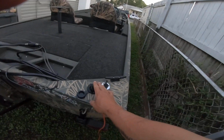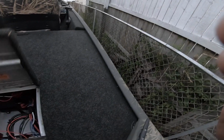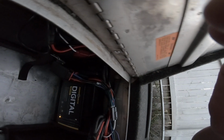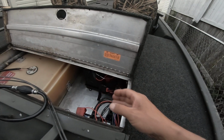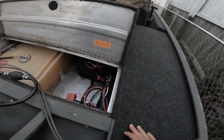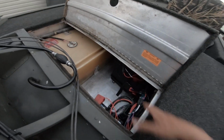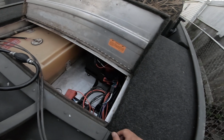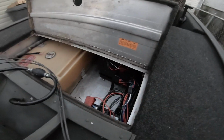I put on an onboard battery charger. Let's take a look in here. It's the Minn Kota one. It's actually charging up now. I don't know if you can see which one that is. I have two batteries: my deep cycle battery, my cranking battery, and the gas tank, which actually I need gas. This area was very dirty, so I cleaned it all up. The bilge pump was in there, the live well pump, whatnot. All that was still pretty good.